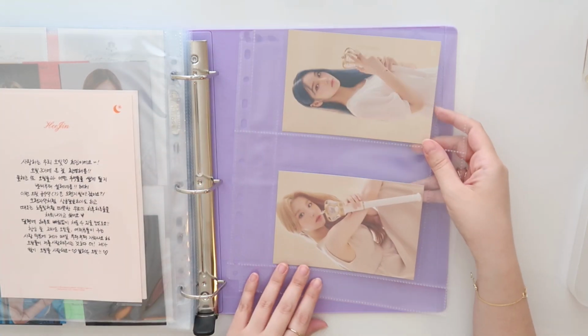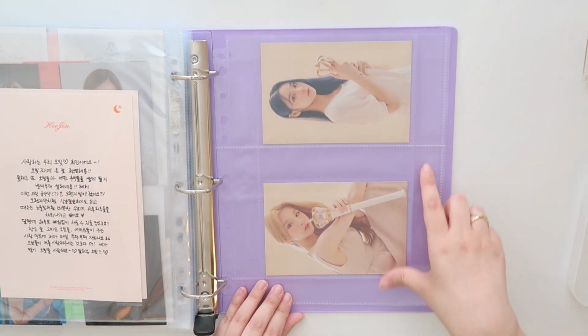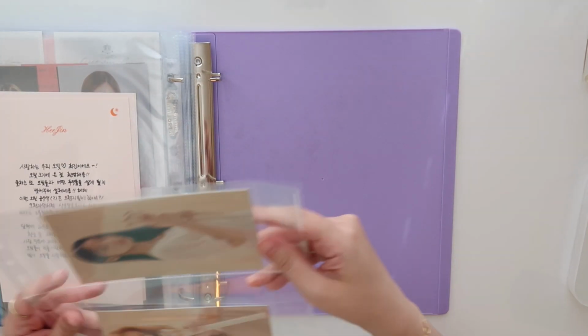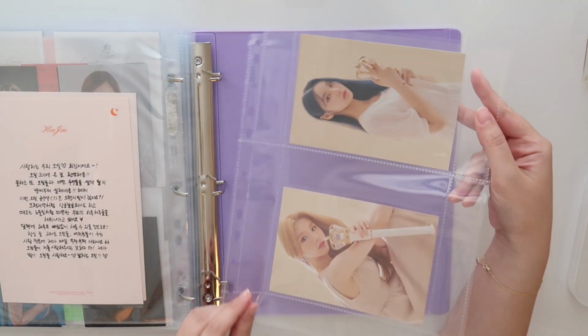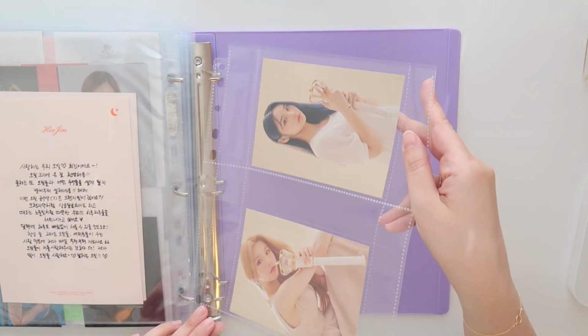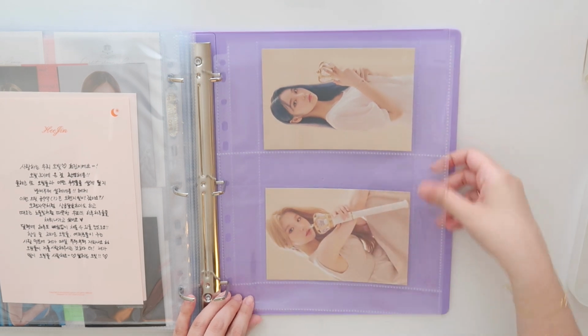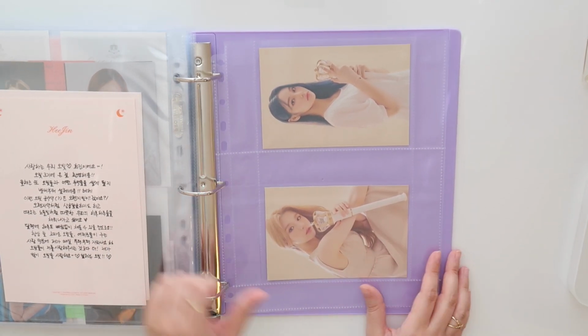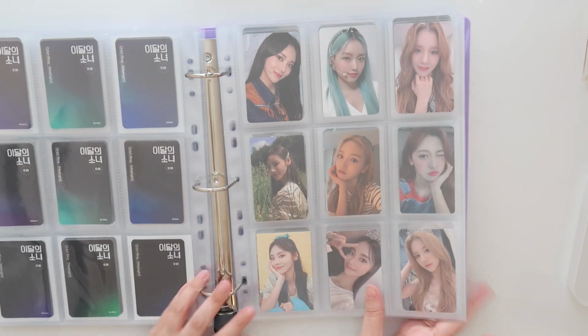I guess I'll put them maybe back here because the length of these pockets is really long. By the way, these are brand new pockets that I got. They hold 4x6 postcards or photos. I like it because my photos aren't sliding around too much. Let me go ahead and grab the next collection.